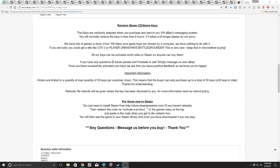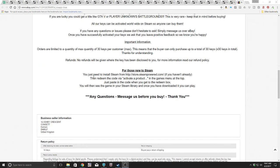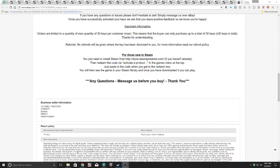All keys can be activated worldwide on Steam, so anyone can buy them. If you have any questions or issues, please don't hesitate to ask. Send us a message over eBay. Orders are limited to a quantity maximum of 30 keys per customer. That means you can buy 30 keys total. No refunds given once the keys have been disclosed to you. For more information, read our refund policy. I'm not going to do that. It's huge. Must have the Steam app installed. Just paste in the codes and get them.